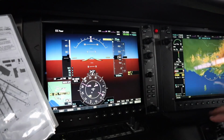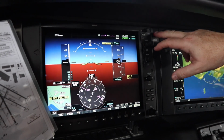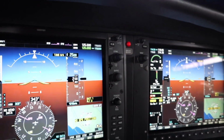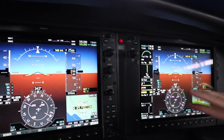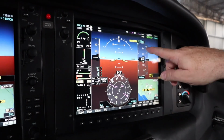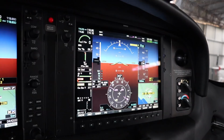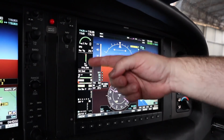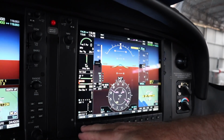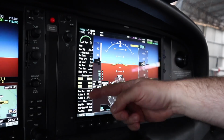Now if for some reason this screen failed, what we can do is press the red reversionary button. Let's say imagine that's now completely off. What it does is it brings your attitude, your HSI, all the key ingredients for a successful flight across to here with your inset. All your engine parameters are here, but if you want to find out what else is going on, you go engine and then system, and it'll tell you all your information here as well.